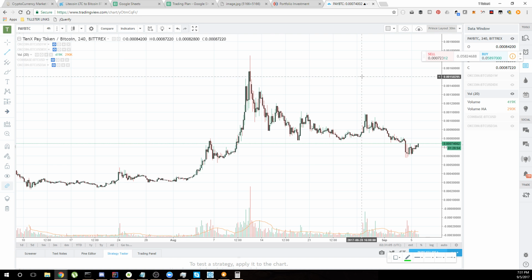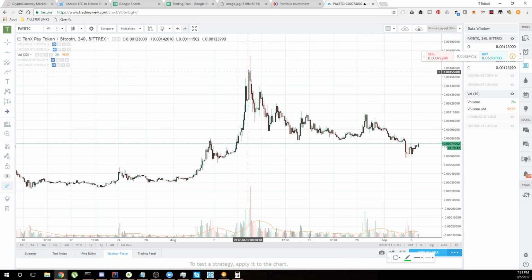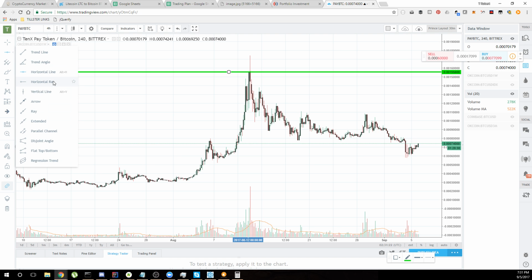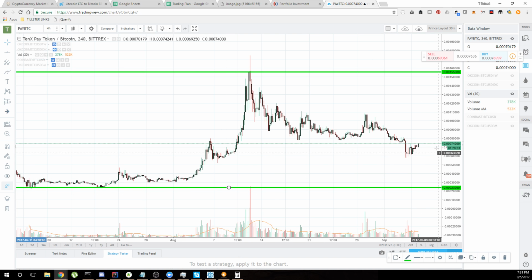At the moment, I'm looking at the BTC PAY chart, and the first thing that I'm going to notice is I can kind of see right away that I'm in a market middle. And the way that I can see that is I can take my horizontal line tool, come up here and find the market top and the market bottom. And I can see that I'm approximately in the middle, a little below the market middle.